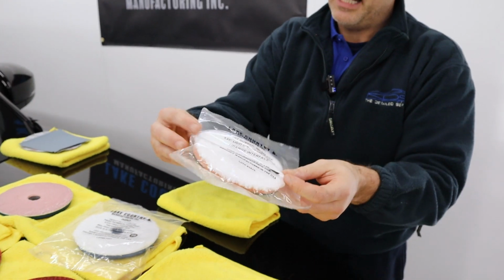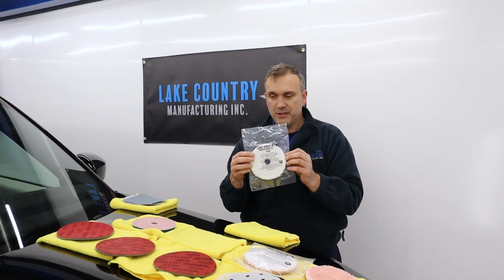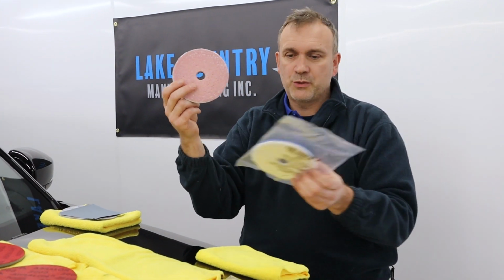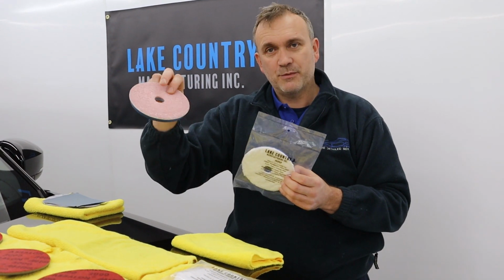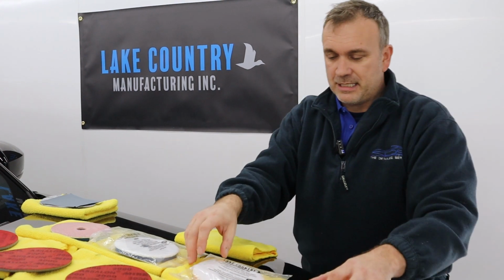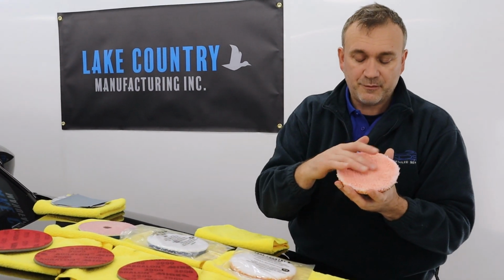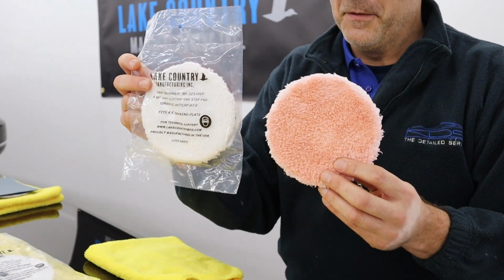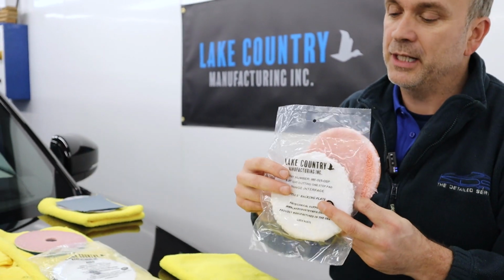So I did a little test, because this is our go-to pad, the HDO on heavy swells. What I found was with this HDO, it was hitting all the swells in one pass, or sanding marks. It's probably too aggressive, and it was over-heating the paint and clogging. Where this is actually a unique thing that Lake Country have done, this one-step pad. You can see it's stayed fluffy. Basically, this perfectly suits this scenario. This has been the perfect pad for this situation.